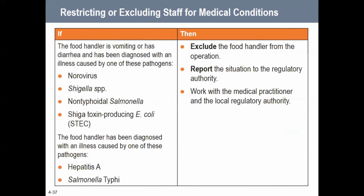So if the food handler is vomiting or has diarrhea and has been diagnosed with an illness caused by either Norovirus, Shigella, Salmonella, E. coli, or hepatitis A, we have to exclude them from operating. And we also have to report this to the regulatory authority, to the health department as well.